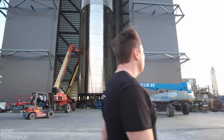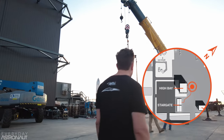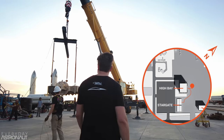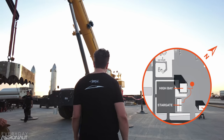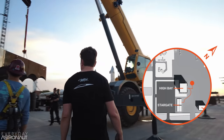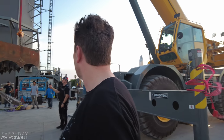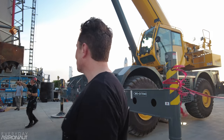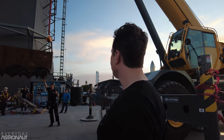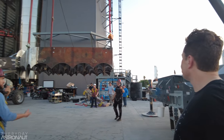Speaking of grid fins. Yeah, great. Look at that. Man, that thing is huge. Yeah, that's why I said it's like a dinosaur bear trap. Oh wait, that'd be just a dinosaur trap, wouldn't it? Yes, it's a dinosaur trap. That's insane. Honestly, this thing could catch a T-Rex. Oh my gosh, that's crazy.